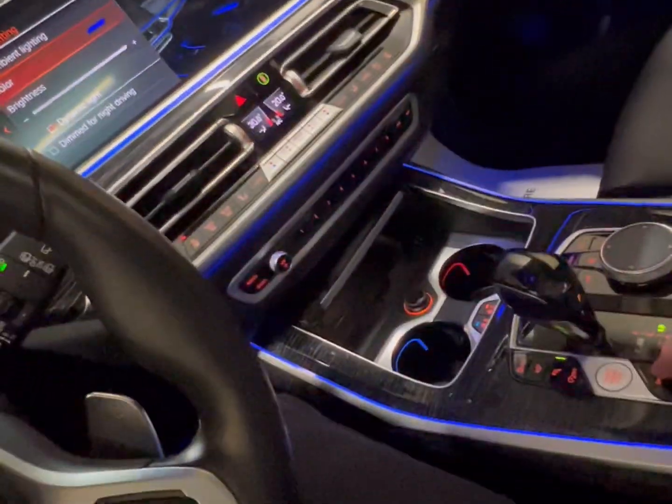You also have an Alcantara roof. Okay, I mentioned before, you have M Sport exhaust. This is an M. So you have M Sport exhaust, M Sport brakes, M Sport steering wheel, M Sport aerodynamics package, M Sport gearbox, M Sport differential. So full M car, and it sounds absolutely wicked.